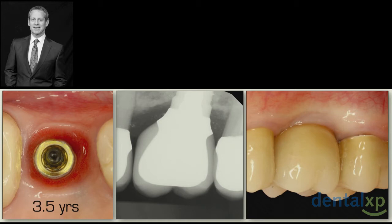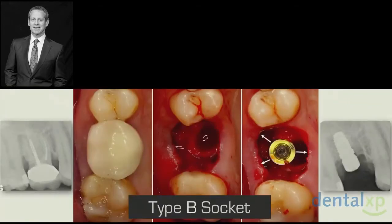And if you look on radiograph, we can see bone held pretty nicely 3.5 years later, and that's the soft tissue profile around a 6 millimeter diameter implant. Now we'll move on to the type B socket. This is very different than a type A socket. Why? This is the critical element here.